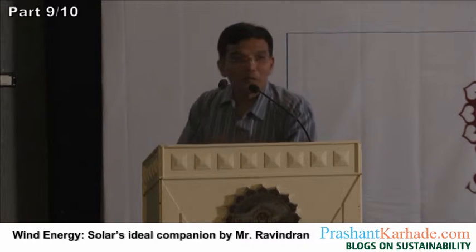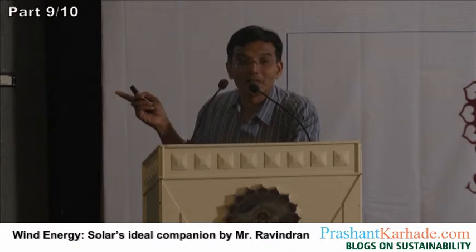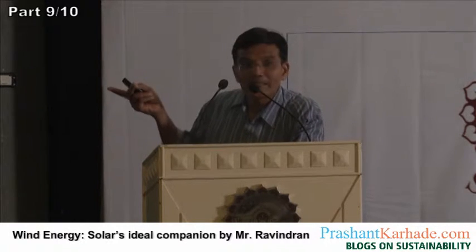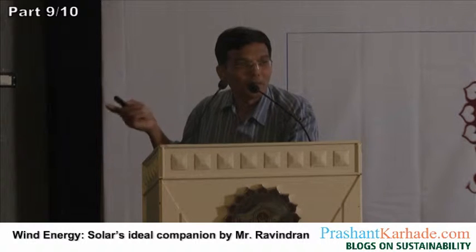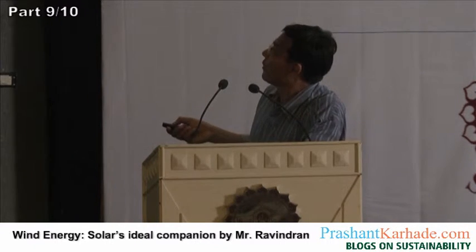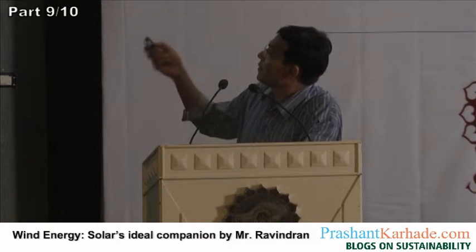This is your own Bombay city. It's installed in Goregaon, at Harisiddha Developers, on the 24th story. It is powering their emergency lighting, plus lift, plus common amenity lighting. It's 5 kilowatt wind plus 3 kilowatt solar. You can see this from the rooftop view.